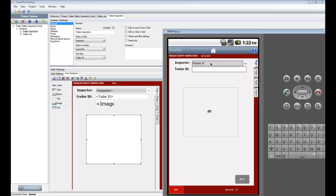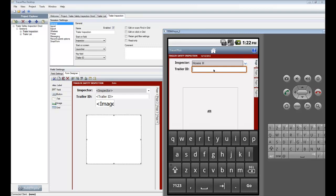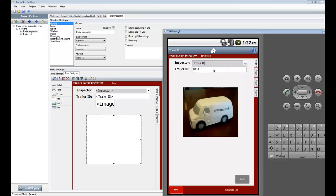All of the features that are built with Windows Mobile, you can then port over to Android as well, just by deploying it to that platform. For the trailer ID here, on the 7800, we could go ahead and scan a barcode for that trailer ID. So the trailer ID that I entered here happens to be 1001. When I go ahead and scan 1001, it looks up what our trailer looks like.